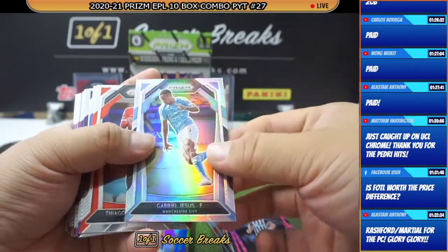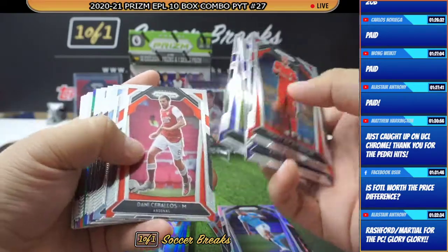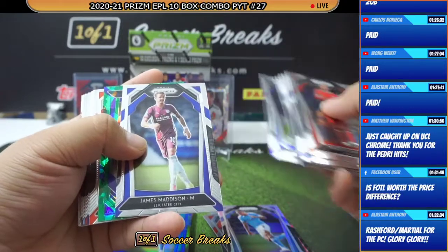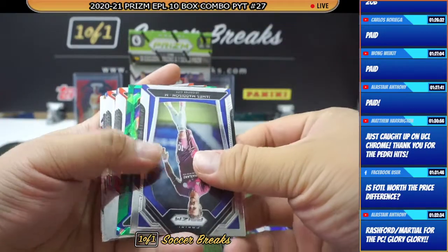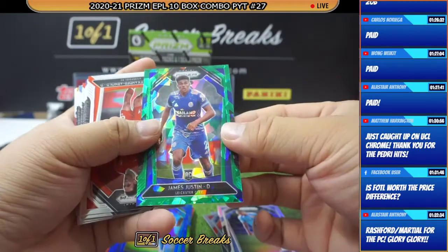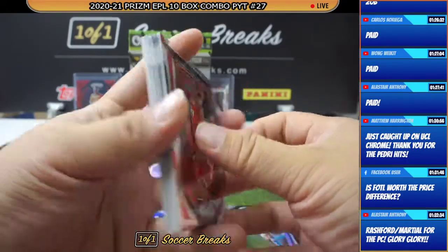Silver Gabriel Jesus for Man City. Surprisingly, two silvers for Man City in this box. And we got ourselves a green eyes of James Justin, 14 of 49, not bad. Leicester, Sean Lowe.